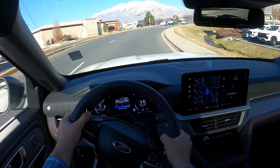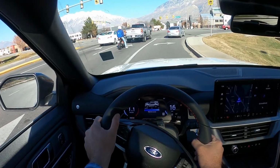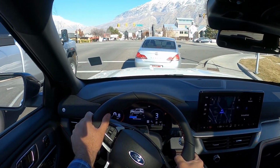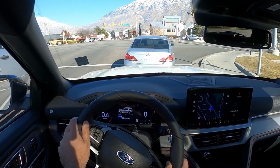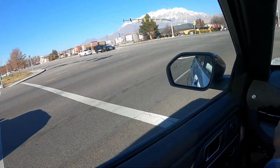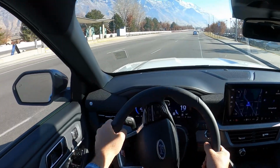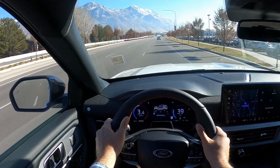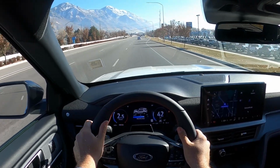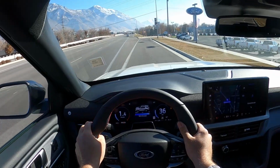For a V6. Always gotta put that little caveat in there. I know some of it's piped in, but it's got kind of a deep rumble a little bit. Piped in deep rumble. That's nice. It really does have good torque. It's quite impressive.